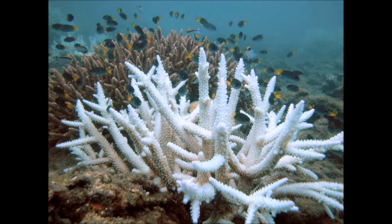The loss of algae turns the coral white, as the algae gave the coral its color. Algae also provided coral with food through photosynthesis. Without the algae, this cannot take place.